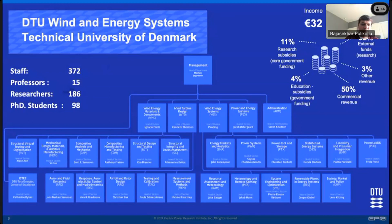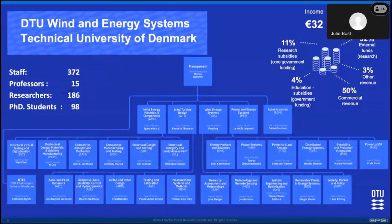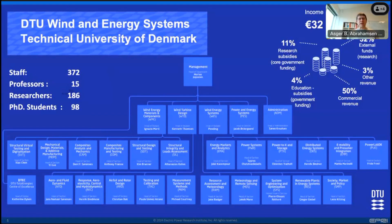Yeah, thank you, Roger. This is a short presentation of the DTU Wind and Energy Systems Department, which is part of the Technical University of Denmark. We are about 400 people in the department, with about 15 professors, 190 researchers, and about 100 PhD students, all working on the mission of getting wind to work in different energy systems. Our revenue is about 32 million, and you can see that we are heavily research oriented and funded by many research funding organizations and bodies. The example you see today is Horizon Europe.